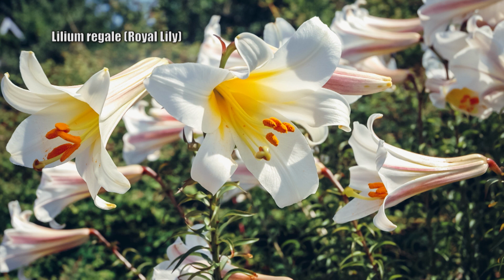And of course, it's very tall. It's 6-7 feet tall. So very regal plant. Okay. And then you've got the Oriental lilies.